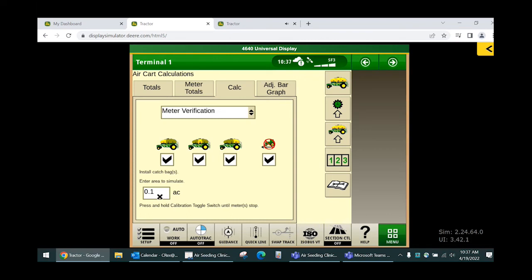Or 2 or 3, like Matt says. The more weight I can catch and get in the bag, especially when it's windy out, the more of a sample I've got, the easier it is to check. So verification is where you're going to find that on the 1910.